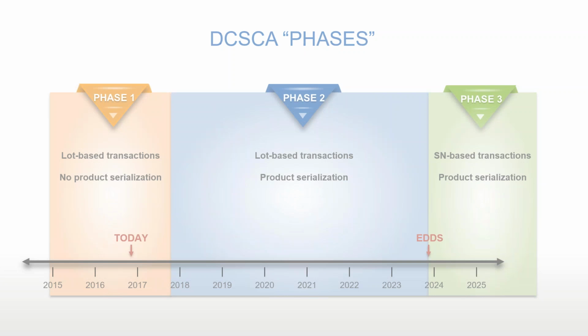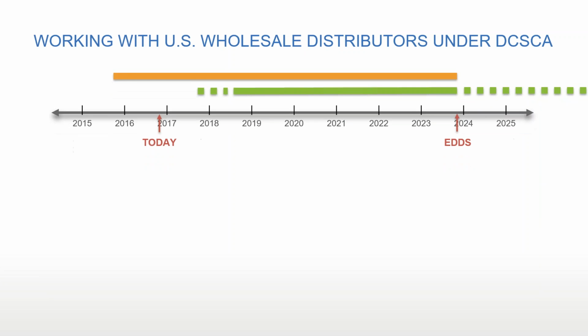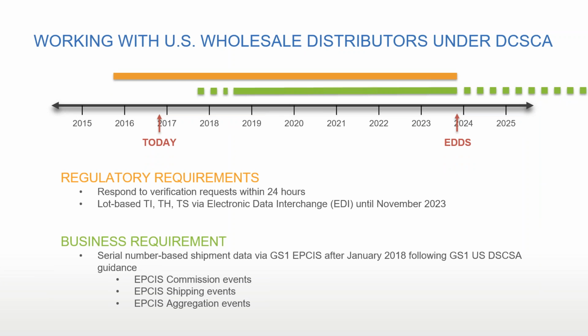Here is one final example of a DSCSA-triggered business requirement. The orange line shows the extent of the regulatory requirement to exchange lot-based transaction data. It extends right up to November of 2023, which is when the data exchange must include the unit-level serial numbers.